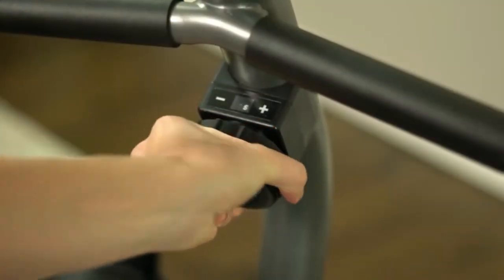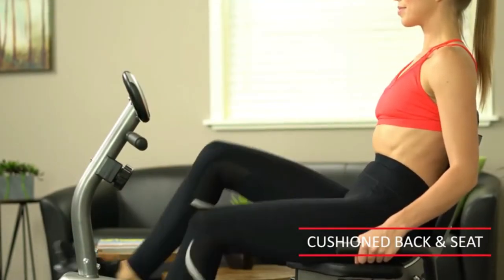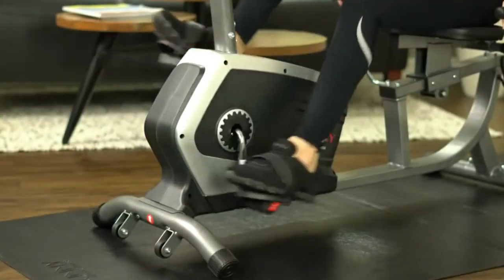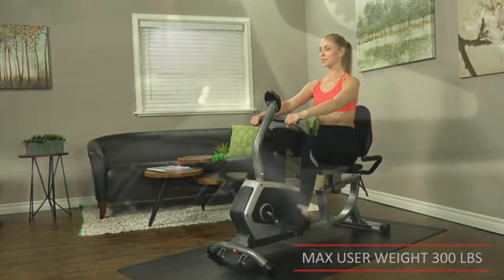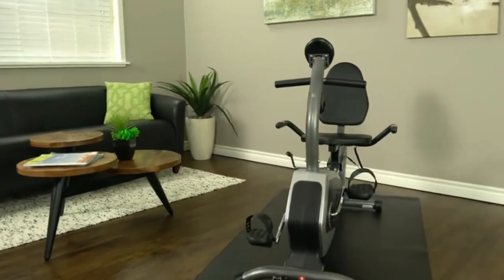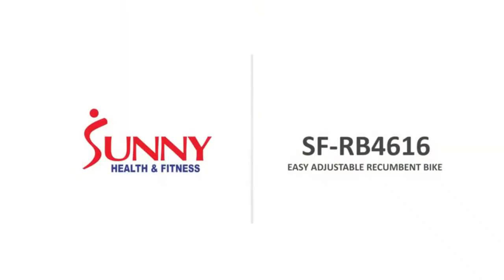Tension control knob easily adjusts 8 levels of resistance. Maximum comfort with large cushioned back and seat. Self-leveling pedals with adjustable straps make placing your feet in and out simple and easy. Made for a variety of users with a weight capacity of 300 pounds, built-in transportation wheels make moving easy. Fitness made easy with the Easy Adjustable Seat Recumbent Bike by Sunny Health and Fitness.